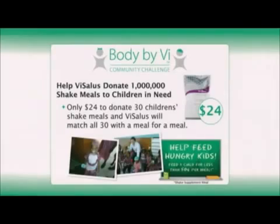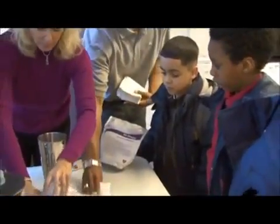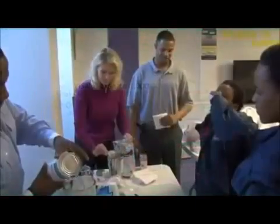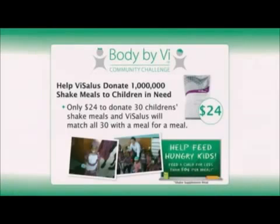What I love about this business is the stories. It's about what we're doing with people's bodies, and it's about what we're doing with people's finances and their ability to make changes in their lives. And you have that opportunity to do that as well. One of the changes that we got really passionate about as a company was making an impact on children in need. And we actually here at Visalus have a goal to raise 1 million meals for children in need. You can donate $24, and you'd be donating 30 children's meals to children that need great nutrition, and Visalus will match with 30 more. So for $24, we could be sending 60 meal replacement shakes for children off to a local charity or a charity somewhere in your area, so that we can feed and impact people close to you who need it the most.